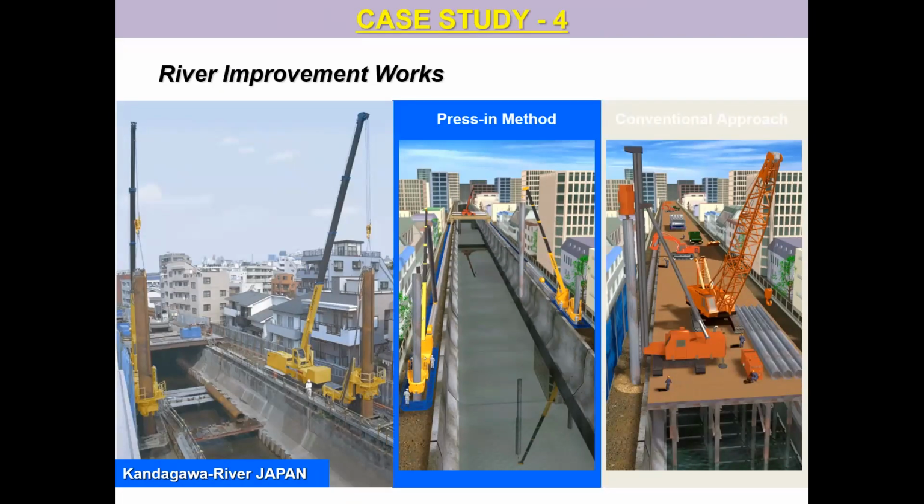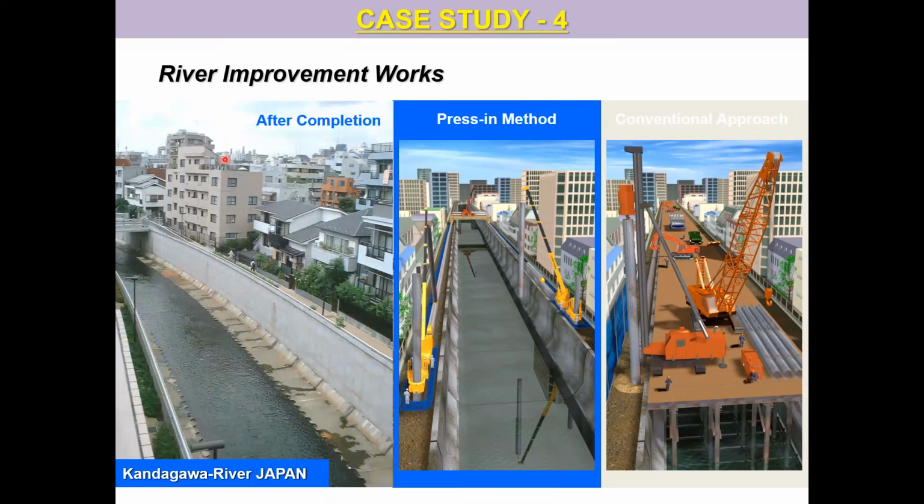Another case study relates to river improvement works. It was produced in Kandagawa River in Japan. So also we may compare application of the pressing method. You see these machines on both sides of the river, and application of the conventional method, when it was necessary to construct a special platform to cover all this river. And results of the work after completion on the left side of this slide.